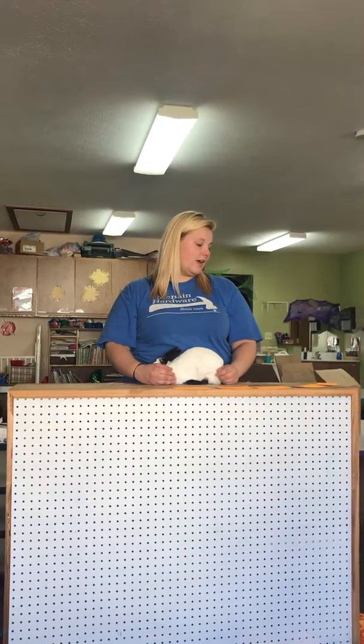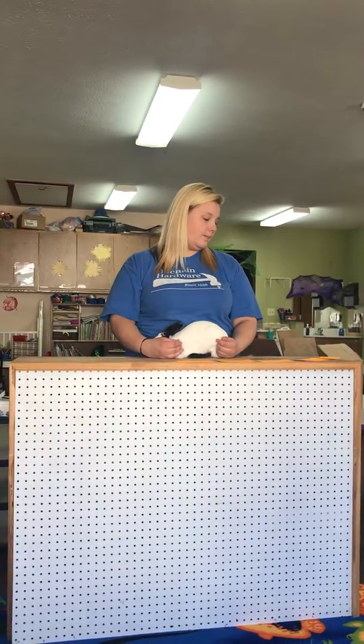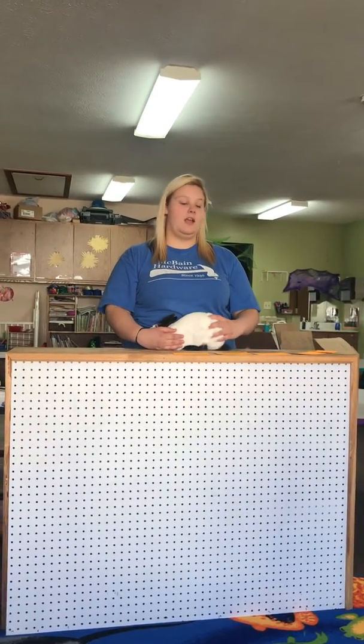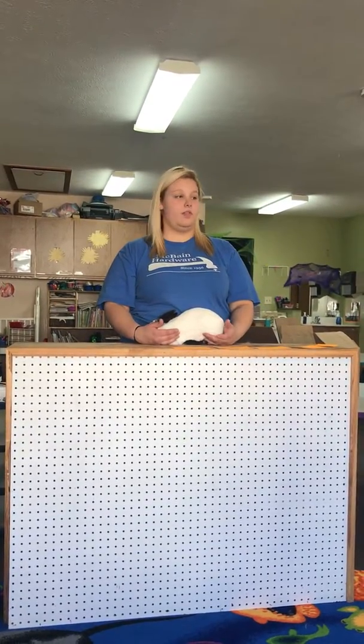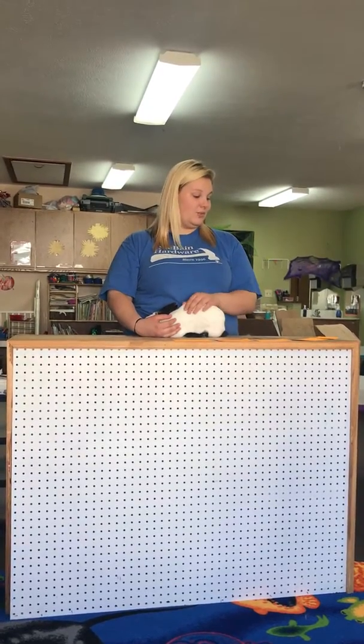According to roysfarm.com, Himalayan rabbits are actually one of the oldest breeds that we know of today. Today I'm going to be talking to you about the history, coloration, and care of Himalayan rabbits. As I said, Himalayan rabbits are one of the oldest breeds that we know of. They're a very unique and special breed.